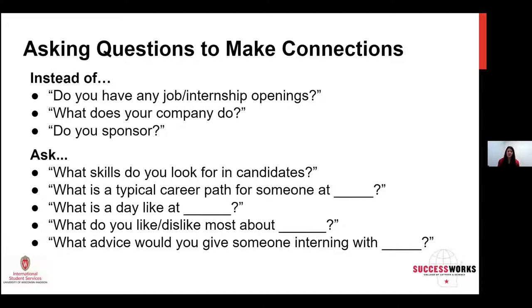So instead of these questions, some good things to ask are questions about the positions, questions about the company or organization that show you've done some research, or questions about the recruiter's career path as well. So things like, what do you look for in candidates? What's a typical career path for someone at this company? Or how do people move through the ranks here? What's a day in the life like at this company? What do you like or dislike most about it? What advice would you give someone who's looking to intern here, or for someone who has interned here? What kind of next steps do they take?